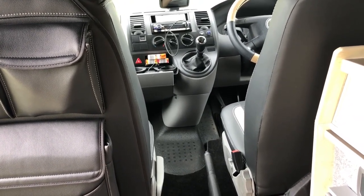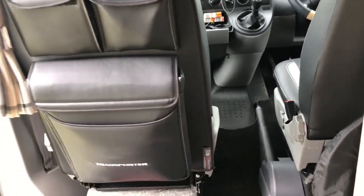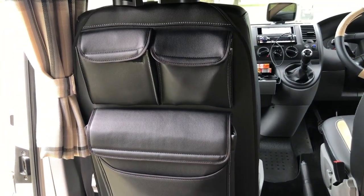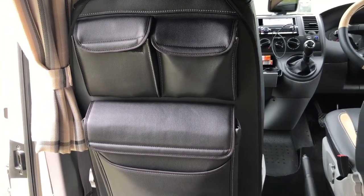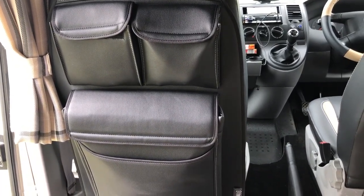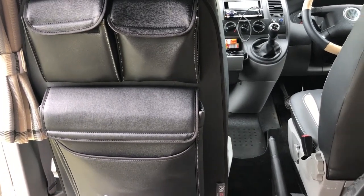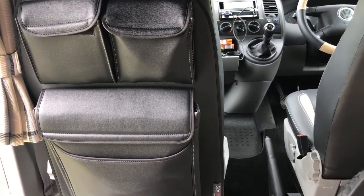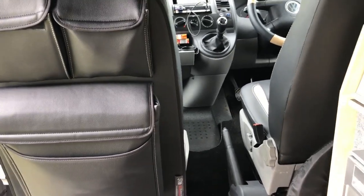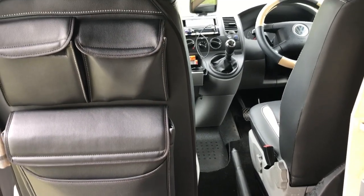The other advantage is that if you've got a swivel seat, it's much easier to swivel around an individual passenger seat. You can get ones that are 2-seaters that do swivel as well, but it's a bit of a faff, and you still have the problem of getting through the gap, if there is a gap, from the cabin into the living area. So that's something to think about.